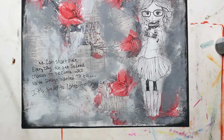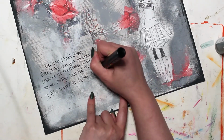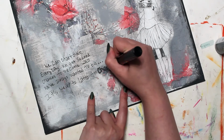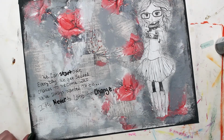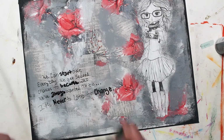Penciled in there, and then I'm going to take a little bit thicker marker to put in some of the words I really want to emphasize. Change. And never. I like it. I think that looks good.